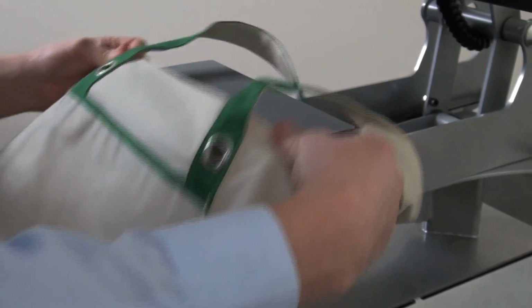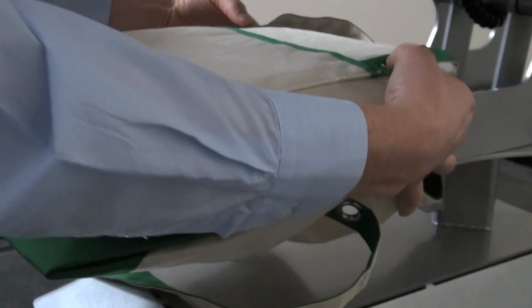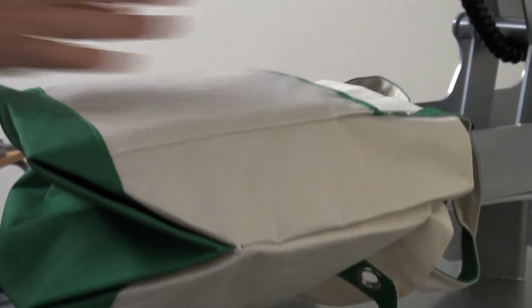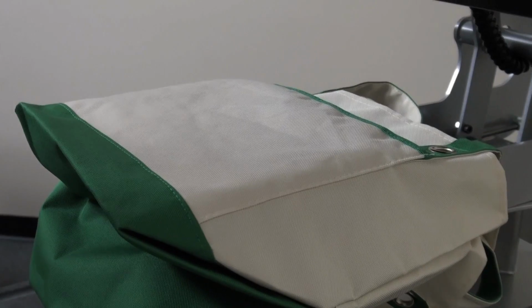Still threading the item on, making sure all grommets, buttons, seams, zippers are hanging off the edge of the platen, getting a complete print-ready flat surface.